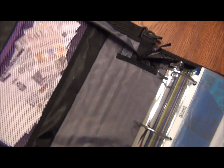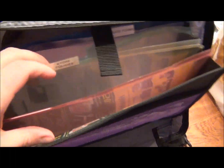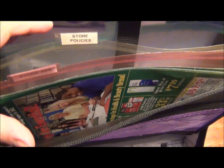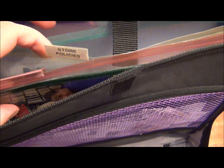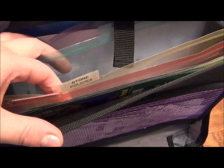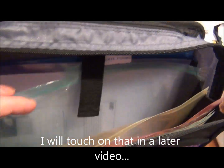The other thing I like about this is right here, it also has this little pull-out thing, and all these little dividers were included. And what I keep here, I keep extra store ads or sales flyers in there. If you want to, you can print off the store's coupon policy in case you run into a trick.